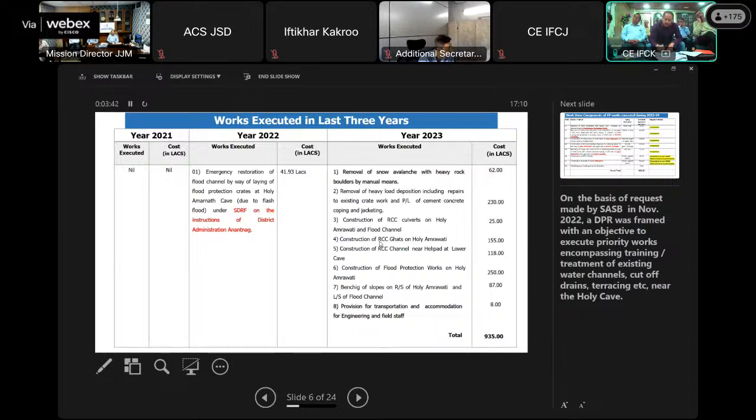First, removal of snow avalanche, which occurred after the allotment of the work to the agency. Second, removal of heavy load deposition, including repairs to the existing crate work, which was done in 2022. Construction of RCC culverts at Holy Amravati and flood channel for the smooth passage of yatris. Construction of RCC guards on Holy Amravati. Construction of RCC channel near helipad at Lower Cave. Construction of flood protection on Holy Amravati. Benching of slopes on the right side of Holy Amravati and the left side of flood channel.